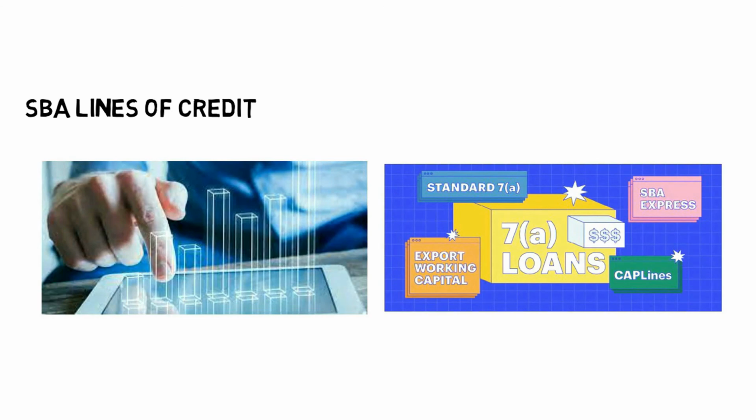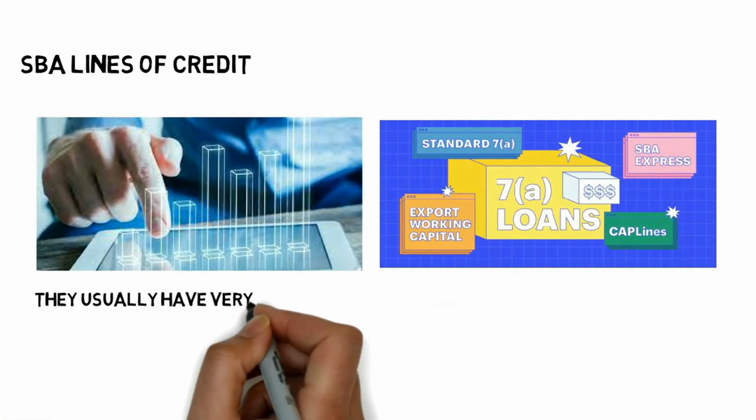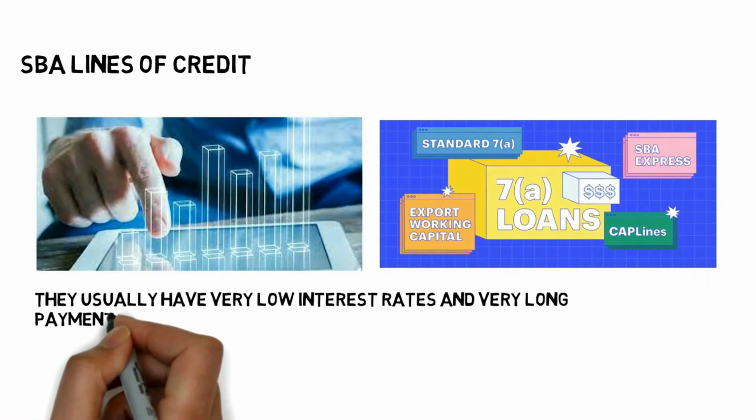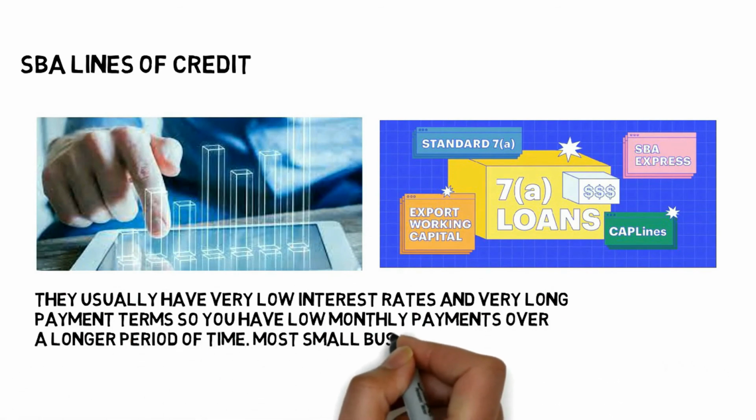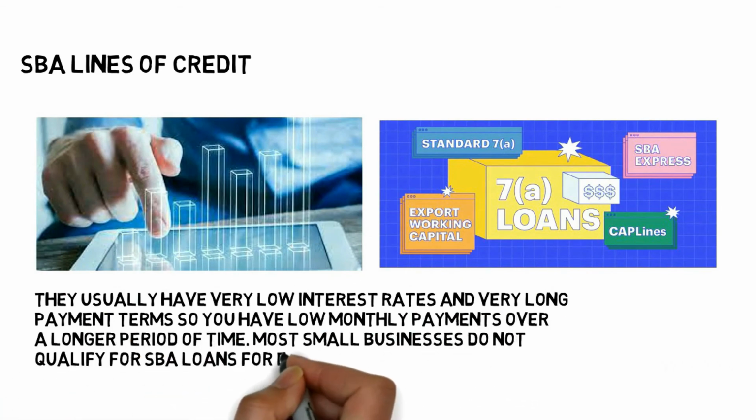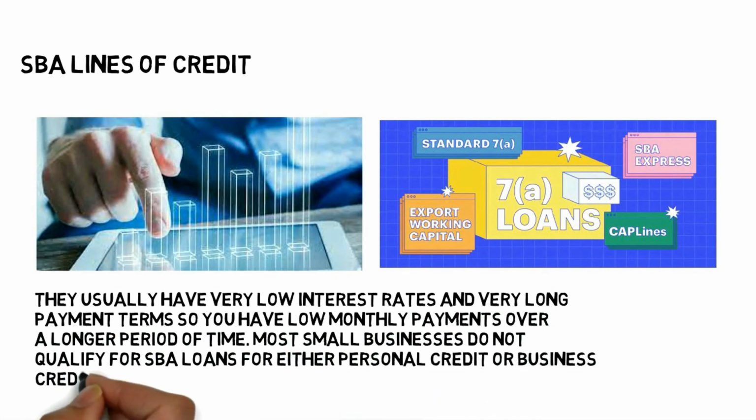SBA loans are good to have if you can obtain them. They usually have very low interest rates and very long payment terms, so you have low monthly payments over a longer period of time. Most small businesses do not qualify for SBA loans for either personal credit or business credit issues.